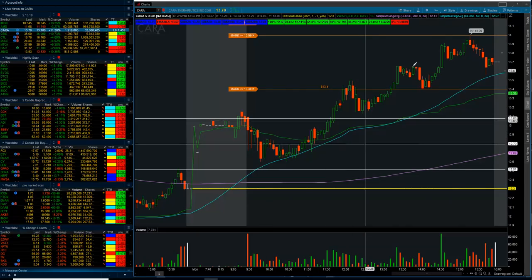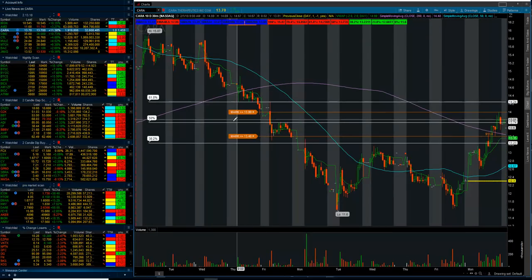And then you want to look to see where the stock has been. If I do 10 days, there is a lot of overhead resistance above it. But I think you can get to at least 14.50 if it breaks above it. We'll see.